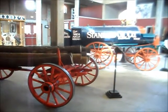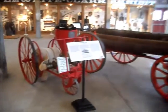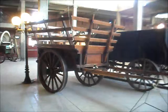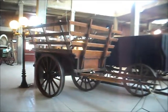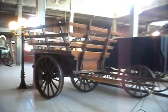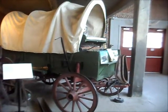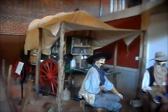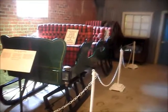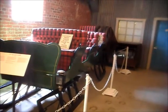Oil wagon and a log wagon. Next to it, a fire cart. Remember in the movies, peasants throwing hay into a cart or a wagon? This needs no introduction. And the chuck wagon. A 4-seat sleigh, unusual because of its heaviness.